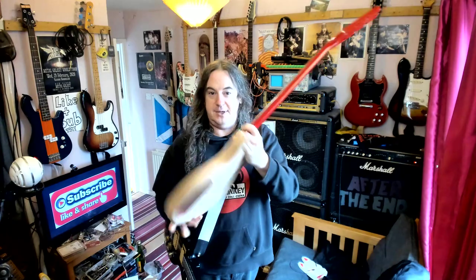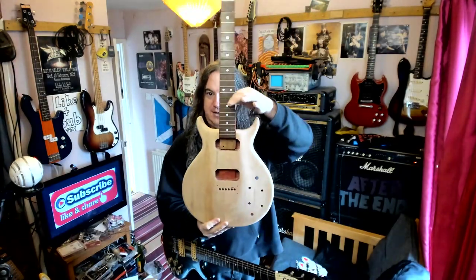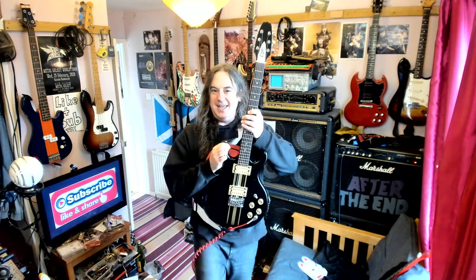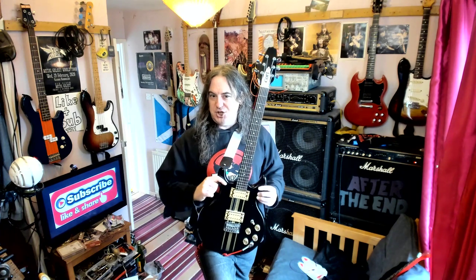So this is your neck, which is not far off this. You can see the shape's not quite the same. There's an Aria Pro called a YS, which is more this shape. You get the two horns, and they're not quite the same shape. There's a Hondo as well, which isn't as pretty as this one. The Hondo's got kind of shorter, stumpier horns.